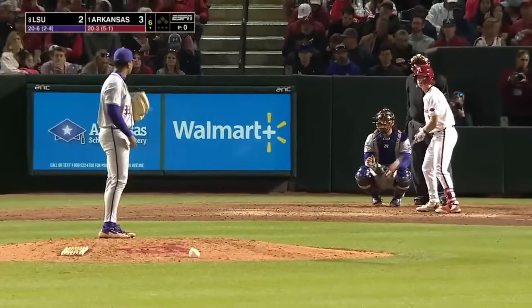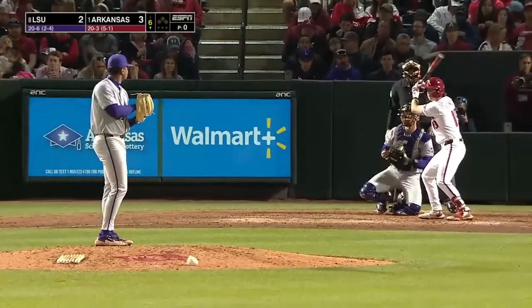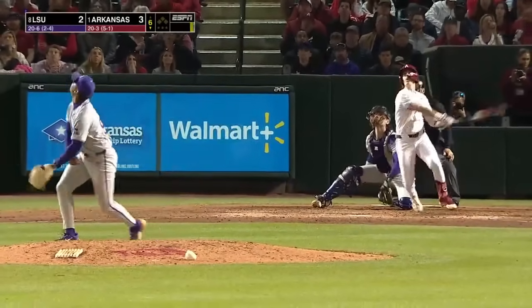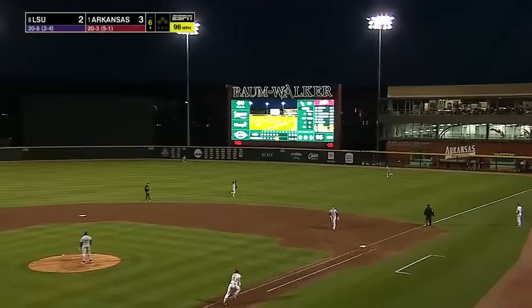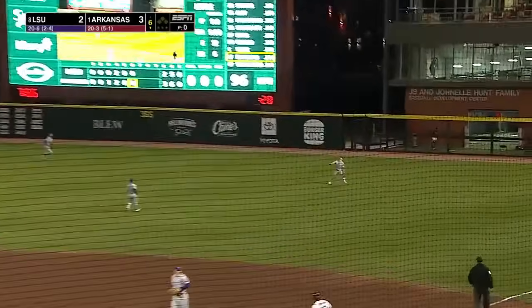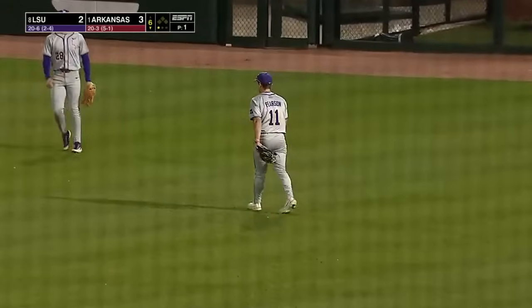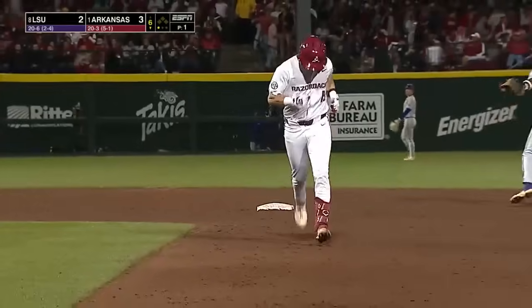It'll start with Will Edmondson, the eight-hole hitter. Edmondson swings at the first and sends it to right. Pearson handles it. One down with Wilmsmeyer coming up.